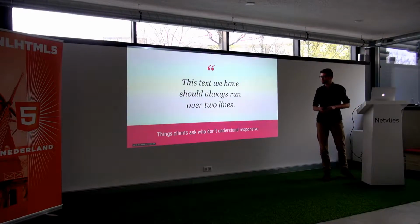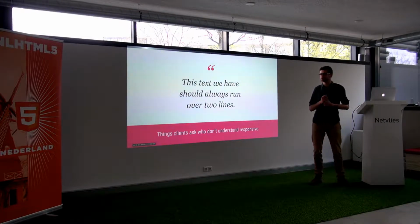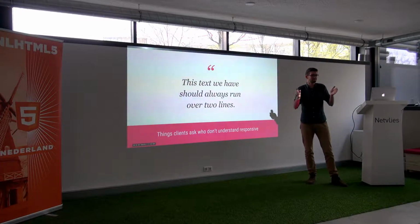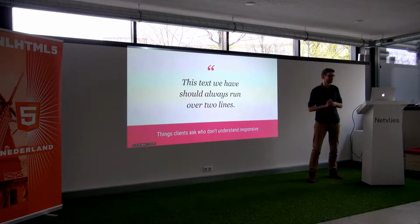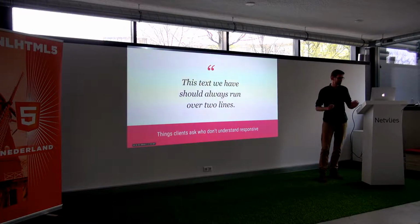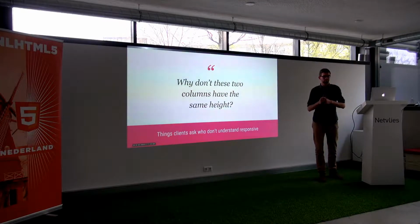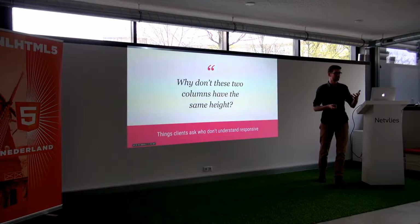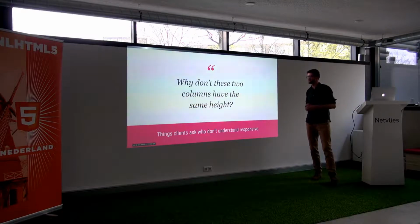Yeah, and then he says, this text we have, it should always be over 2 lines. Well, yeah, we have this window and it's moving all the time and it's becoming smaller and bigger, so it's not going to work like that. It's not responsive. If you want a text over 2 lines, you should make a painting. Why don't these 2 columns have the same height? And then you go on, well, because there's different text in them, and we changed the text because you asked, and now the column is less high. That's how the website works, that's how the web works.